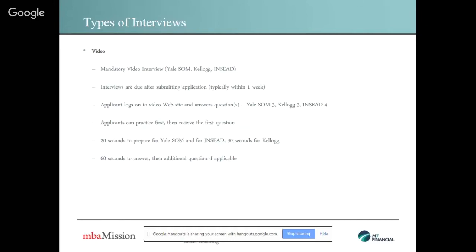The applicants are allowed to practice first and then receive the first question. You want to make sure that video equipment is working before you dive into the questions. You'll have 20 seconds to prepare for Yale and INSEAD, and you have 90 seconds for Kellogg. 60 seconds to answer, and then an additional question, if applicable, after you give your video answer.